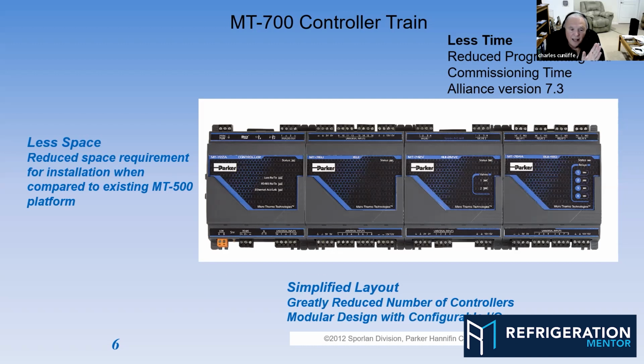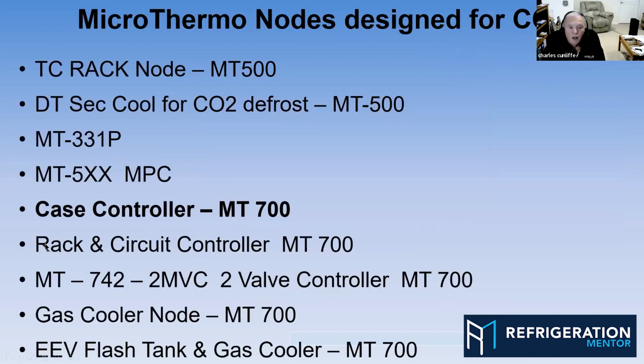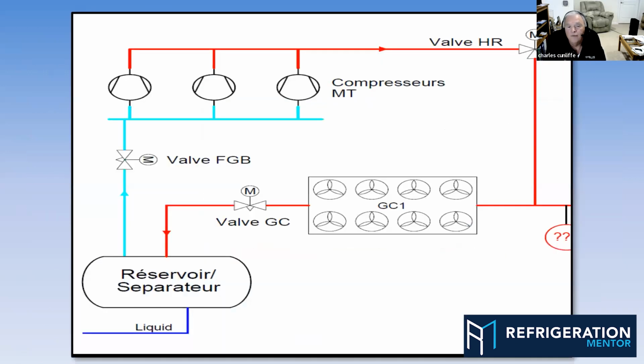So again, what did we develop? We developed the rack and circuit controller, the 2-valve controller, the gas cooler node, and then we combined the features of the 2-valve controller with the gas cooler node, so we could have an off-the-shelf solution. So again, very simply, a schematic of what's going on.